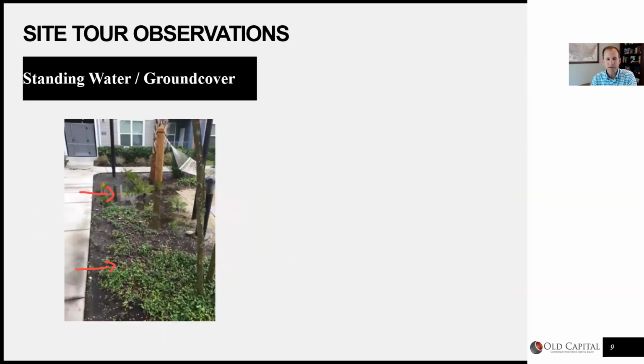All right. Last picture here, and this is the same property that I just mentioned, in another area. A lot of sitting rain water, or it could be sprinkler water, but it's standing nonetheless, and a little bit of ground cover washout. These bushes here were meant to be ground cover and just didn't take. These are things that you've got to address.